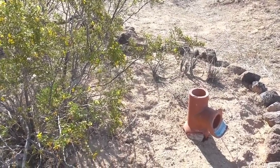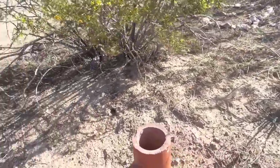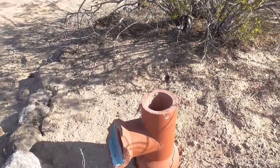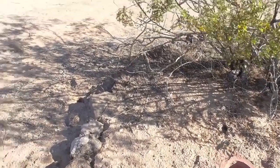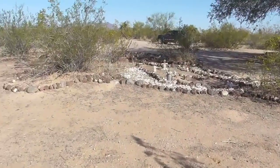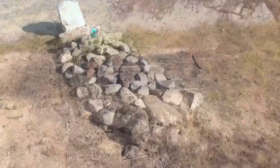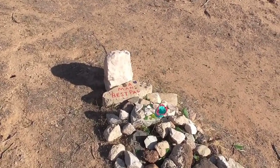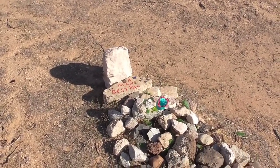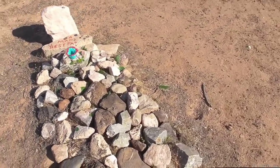Huh. You know, you could make a rocket stove out of one of those. It's a red sewer pipe tee. A rocket stove. Wow, that would be cool. A man's best pal. Rest in peace, puppy.